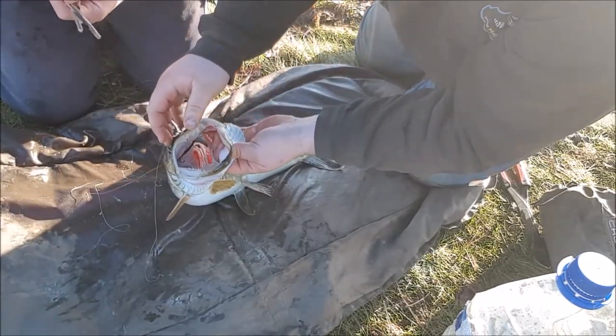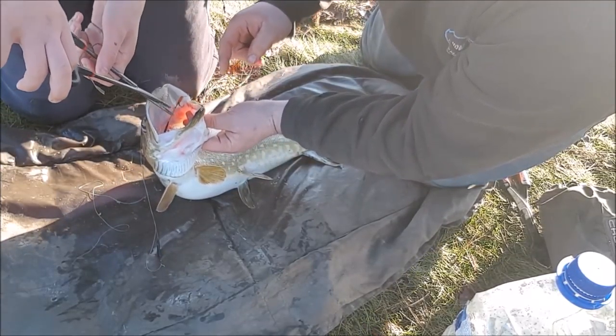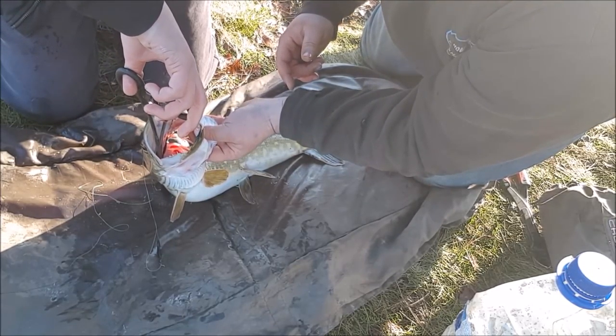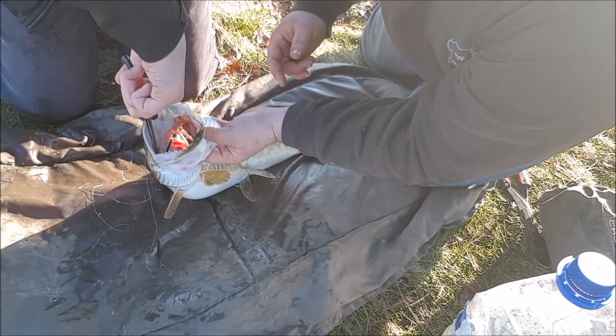Right, so as you can see there, the hooks aren't too bad. So always deal with your bottom one first. Can you see what you're doing here? Yeah? Right, so onto it. And a gentle twist.